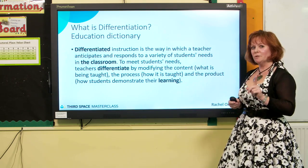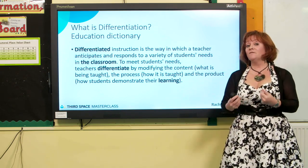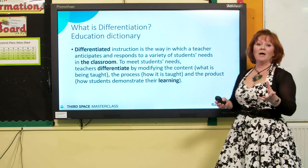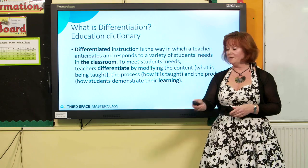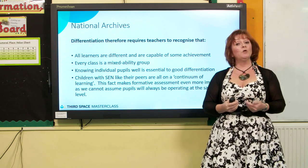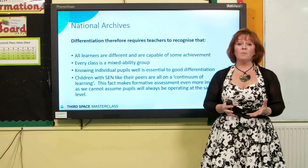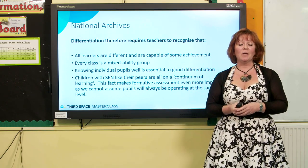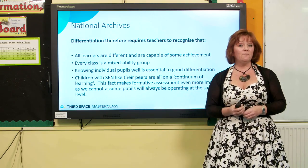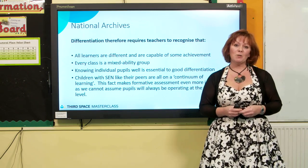That's what is being taught, the content of our lessons. The process, how we teach it, the different teaching styles we have when we're working with children. And then the product, how our students demonstrate what they have learned. The National Archives with the DfE many years ago brought out differentiation, and schools jumped on the bandwagon and began to think about, do we need to plan and have these special individual learning plans for children, having IEPs for every child in the class to make sure we're differentiating and personalising learning. That's a tall order. It really is an impossible task.